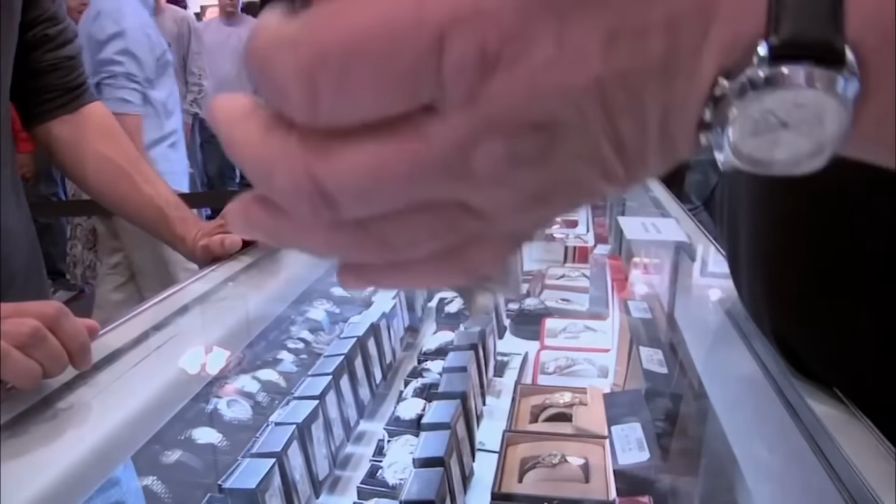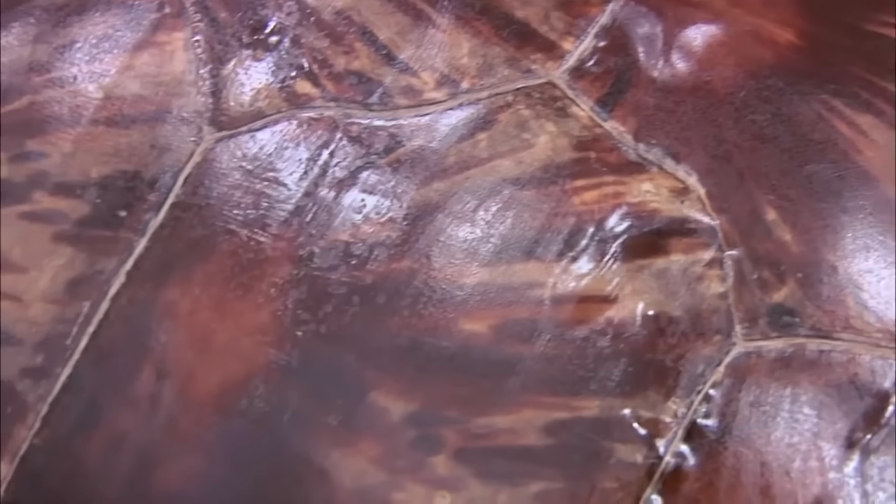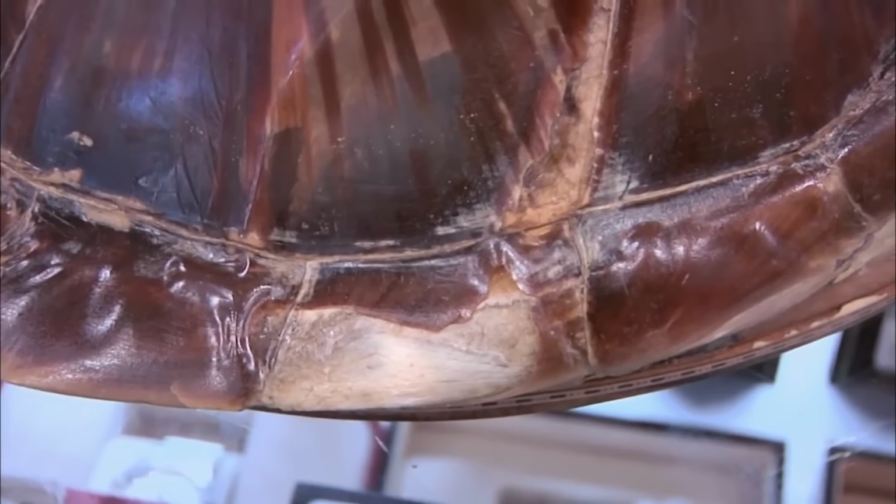For centuries and centuries, people used tortoiseshell for everything. I mean, it was really prized for a long time. Tortoiseshell was real popular back in the day for making combs, sunglasses, guitar picks, all sorts of stuff. It looks cool and it's incredibly durable. But some tortoises became endangered. So in the early 70s, the trade in tortoiseshell was banned.